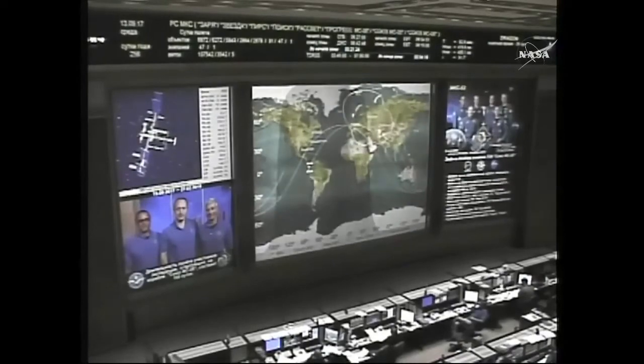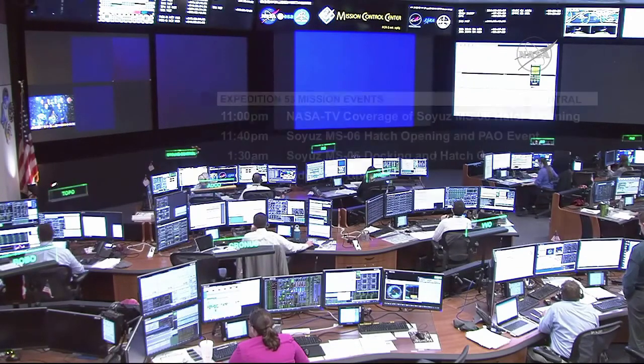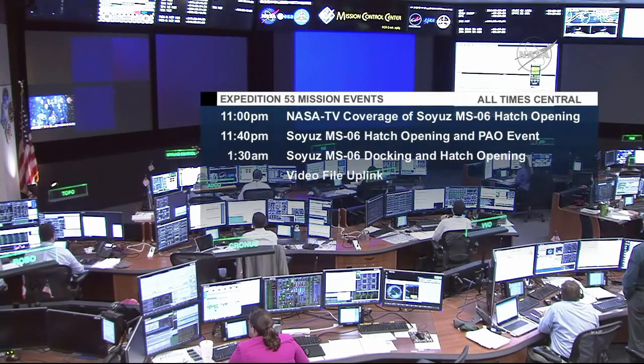So again, with that, we have three new crew members docked now to the International Space Station, Alexander Misurkin, Mark Vande Hei, and Joe Acaba in their Soyuz MS-06 spacecraft. Again, that docking occurred at 9:55 p.m. Central Time, 10:55 p.m. Eastern, while both the station and the Soyuz were flying over the Pacific Ocean just off to the west of Chile. So with that successful docking, another successful milestone in a very successful day for this new crew of three.